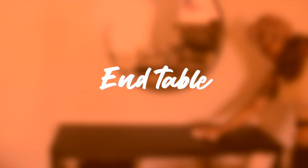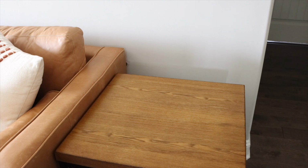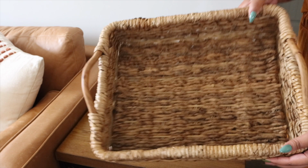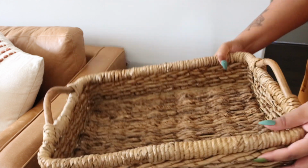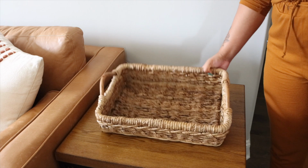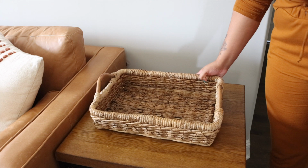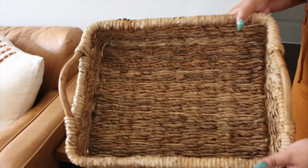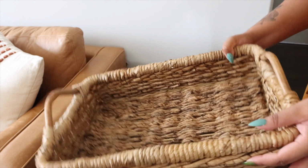Okay, so we're going to move on to decorating our end table. With this end table, I started off with this tray basket situation that I picked up from Target. Another item I picked up on clearance at Target. At the end of each season, when they mark down everything, definitely pick up some of your home decor there, because they have a lot of stuff that's not season specific. It's like all-season kind of pieces.